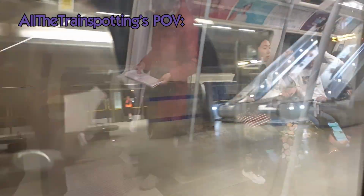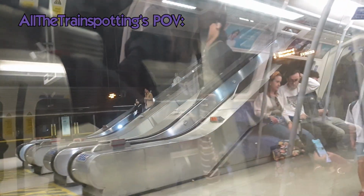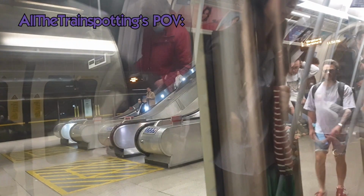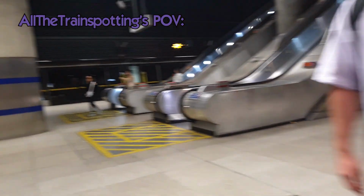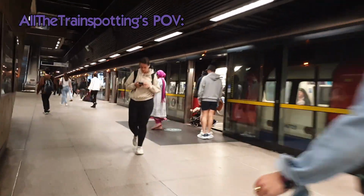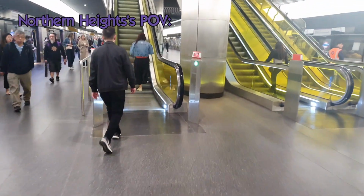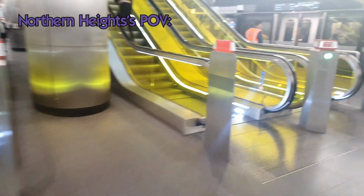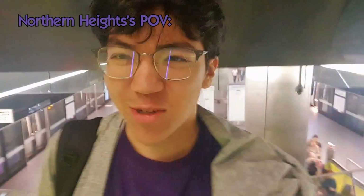Change for the DLR. I need to look for the Elizabeth line. I need to look for DLR actually. Canary yellow escalators at Canary Wharf. I think I'm just gonna take a leisurely stroll on this one.